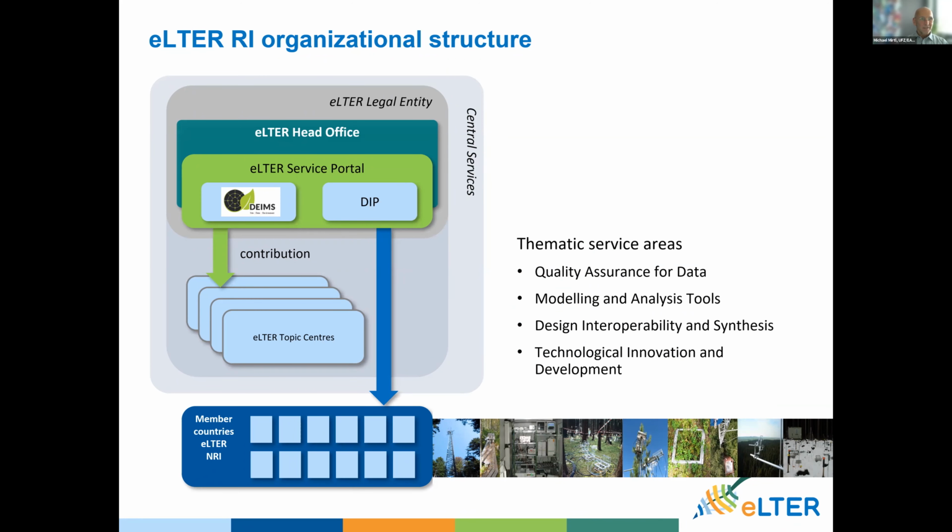Last but not least, only one slide on what we want to produce in terms of organizational structures. The eLTER research infrastructure will have central components. It will be a legal entity, and what's going to be within that legal entity and outside is not finally decided. That's part of the natural development process of an infrastructure. The head office in charge of the central operation will also operate a service portal that gives access to the various services in service bundles.